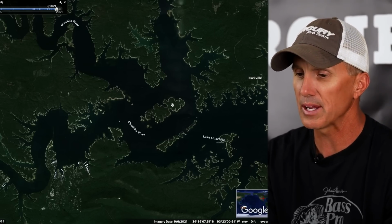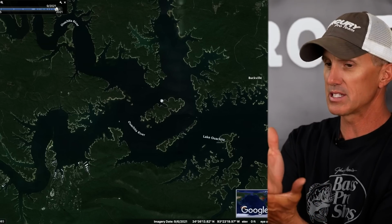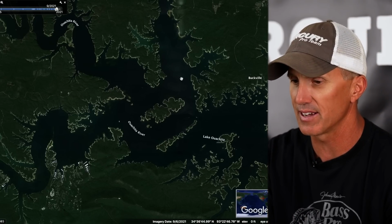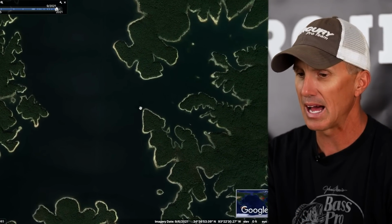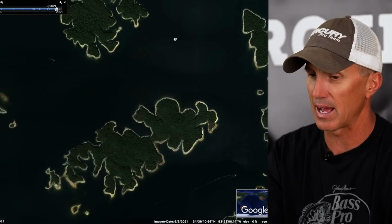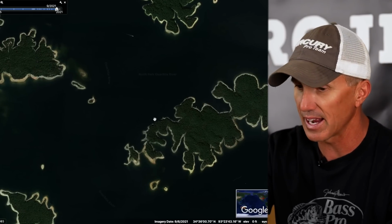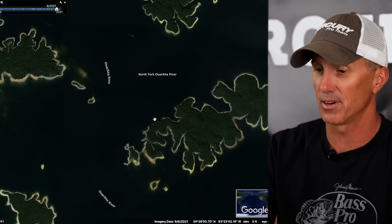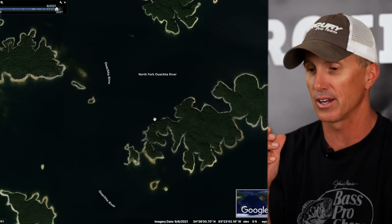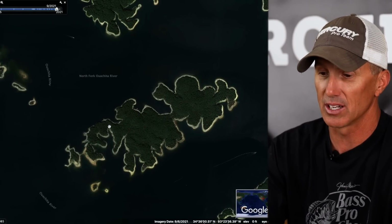There's going to be so many run out gravel points, tips of points. Look at this point right here. It faces upstream perfectly. To me, I like that a lot. I love fishing around islands, any of that kind of stuff. There's just so many areas out there around that island that's going to have wind on it at some time or another. One side of that island is going to have wind on it whatever direction it blows because it's out in the middle of the lake.